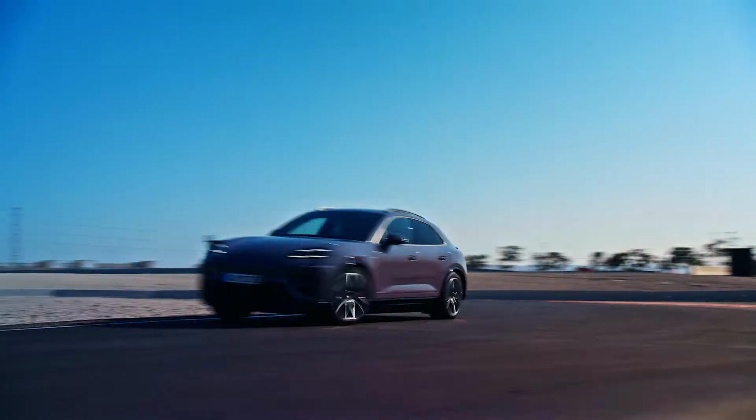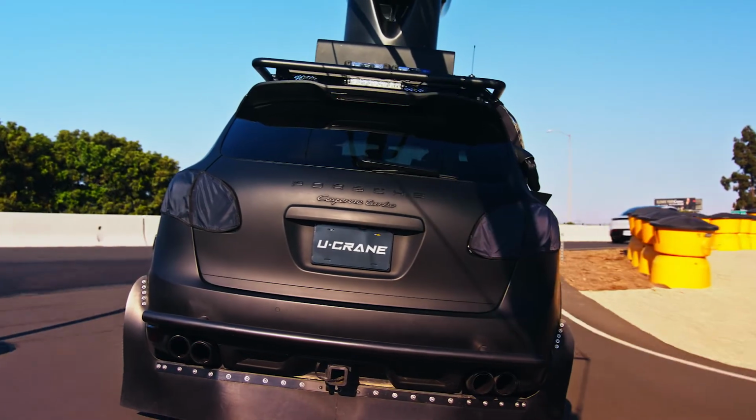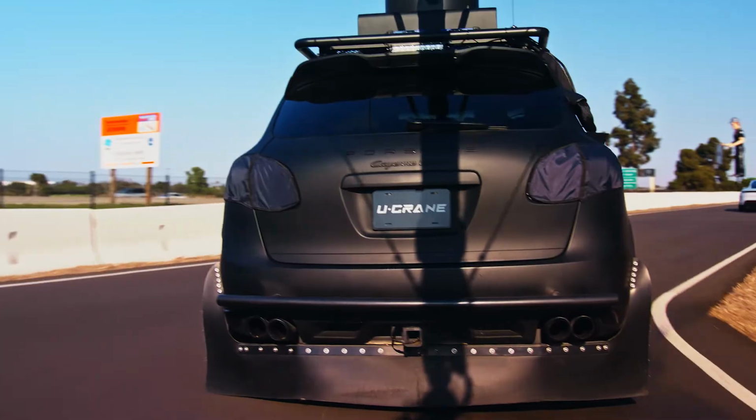It handles really well. It accelerates really quickly. It has a good top speed. I think the fastest I've had them up to is 132. And it was just resetting. They were like, let's see how fast we can go. So we weren't actually shooting anything.